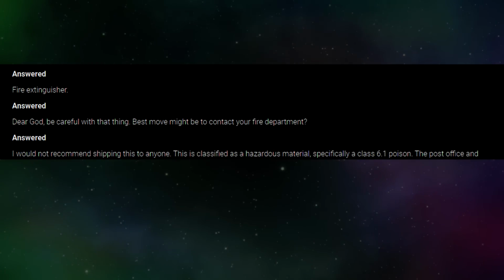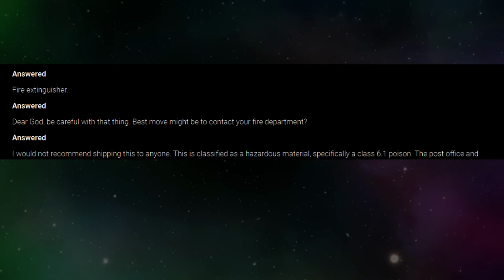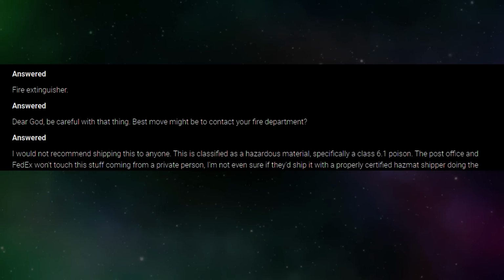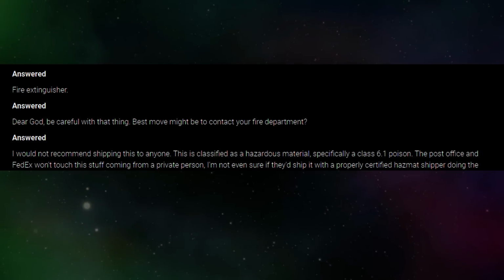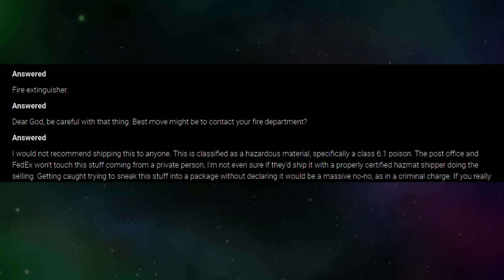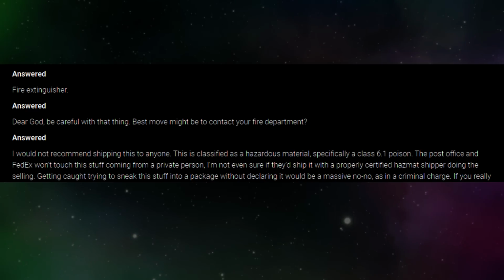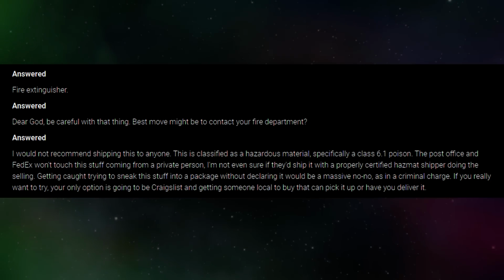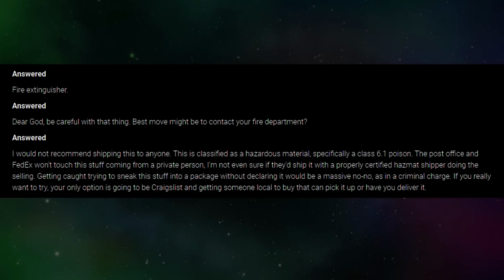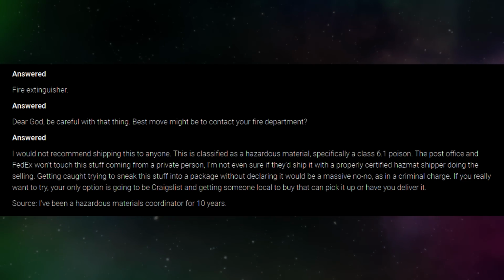This is classified as a hazardous material, specifically a class 6.1 poison. The post office and FedEx won't touch this stuff coming from a private person. I'm not even sure if they'd ship it with a properly certified hazmat shipper doing the selling. Getting caught trying to sneak this stuff into a package without declaring it would be a massive no-no, as in a criminal charge. If you really want to try, your only option is going to be Craigslist and getting someone local to buy that can pick it up or have you deliver it. Source: I've been a hazardous materials coordinator for 10 years.